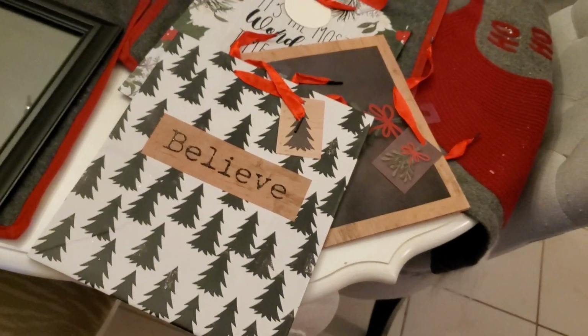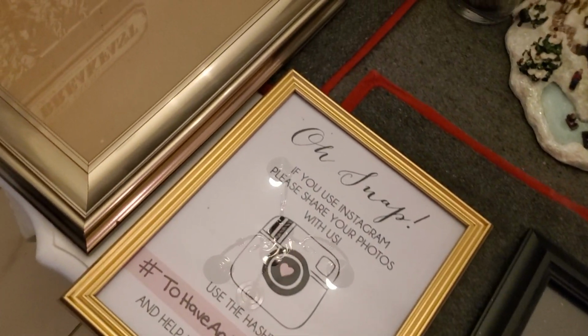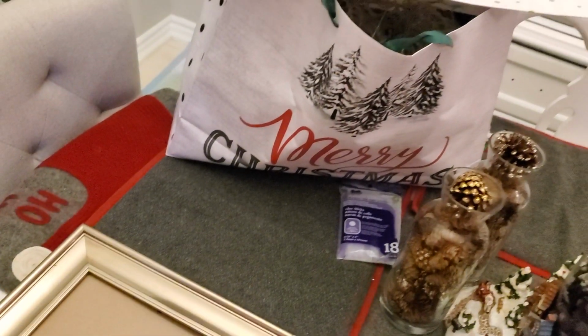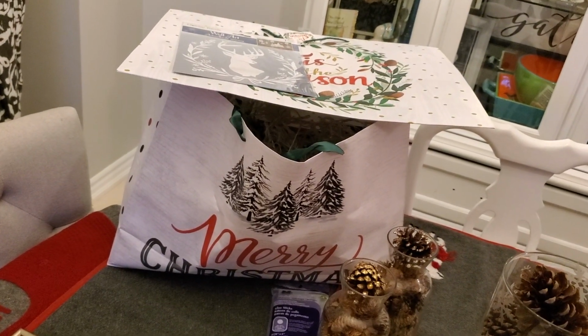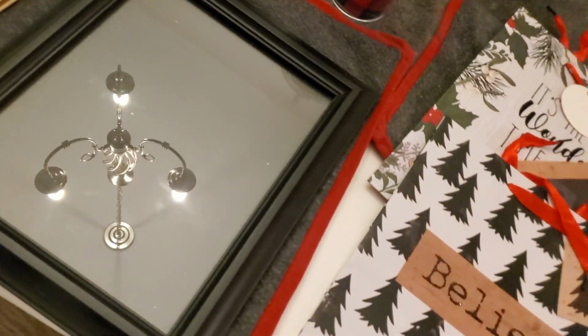Okay, so we're gonna get started with doing some do-it-yourself Christmas artwork. And all I'm going to be using is gift bags that I got from the Dollar Tree and these picture frames that I have left over from our wedding. So we are going to get started on that. It's very, very easy, and I can't wait to show you the end results.